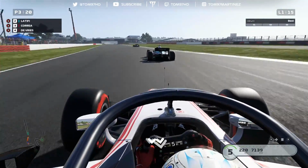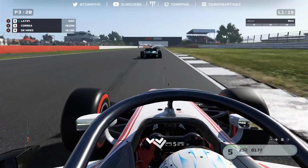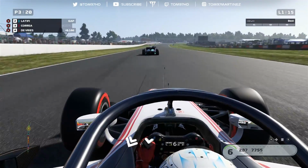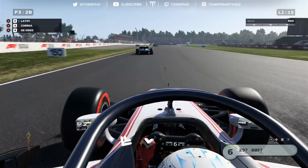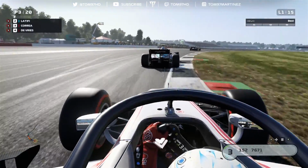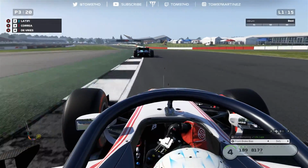That wasn't good. Nick De Vries now behind us, of course, the man who we're battling in the championship, and we seem to be lacking straight line speed quite badly here. I should have maybe changed my wing. I might do it in the pit stop. Into Stowe, we almost go into the back of Latifi there. We just about pull out at the last second.